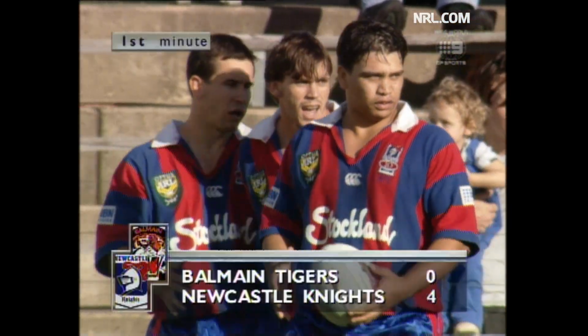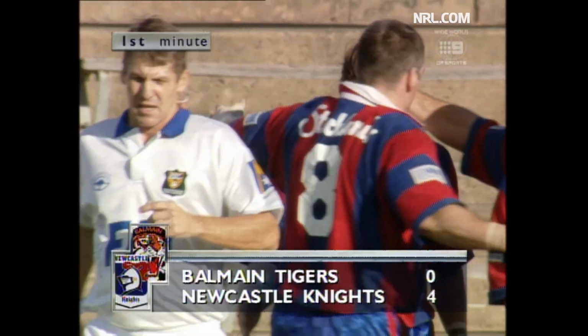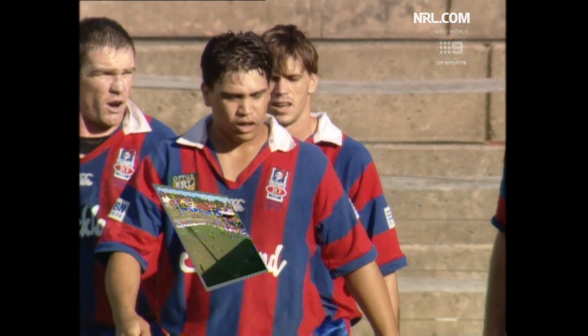And really, in the wash-up, it's a little too easy. 4-0, but very well constructed by the Newcastle Knights. They've had all the possession in this game.